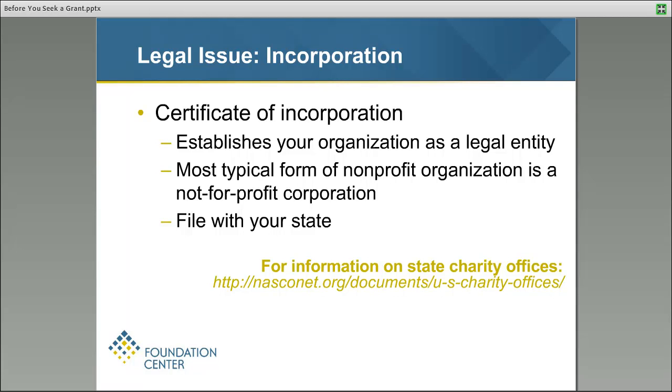So in the certificate of incorporation, you tell the state things like the name of your organization, the names of your board members, and incorporators, which can be the same people. And each state is going to have a minimum number of people required to be listed as board members or incorporators. And even before you file the certificate of incorporation, you can reserve the name you want to give to your organization through your Secretary of State.